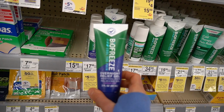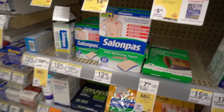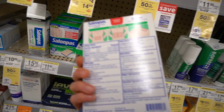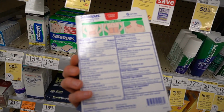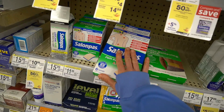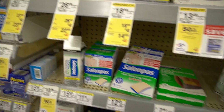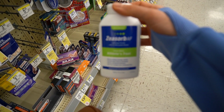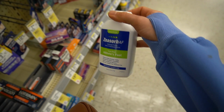This one's got a lavender aroma to it. You can even get these patches that you put on. This is good for itch in the upper back area. It's meant for pain, but don't be surprised if it helps alleviate the itch. This Zeasorb AF powder is really good if you have very sweaty feet.